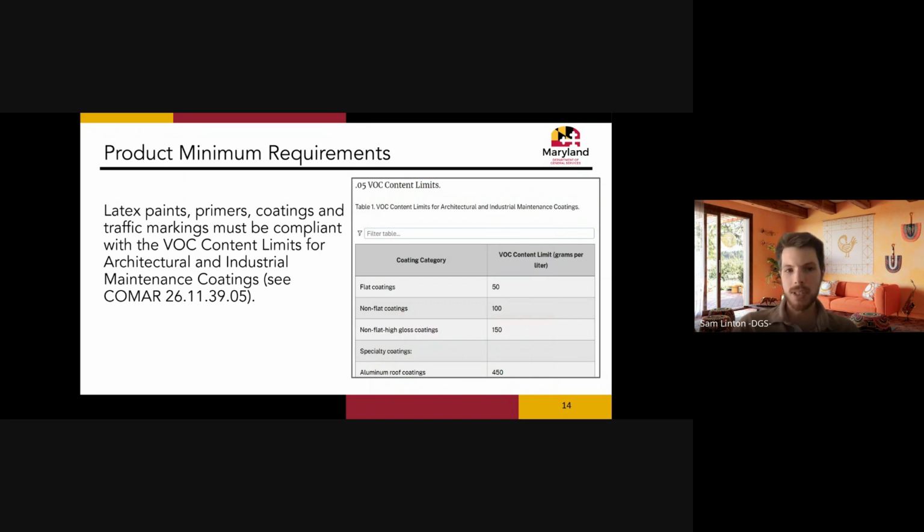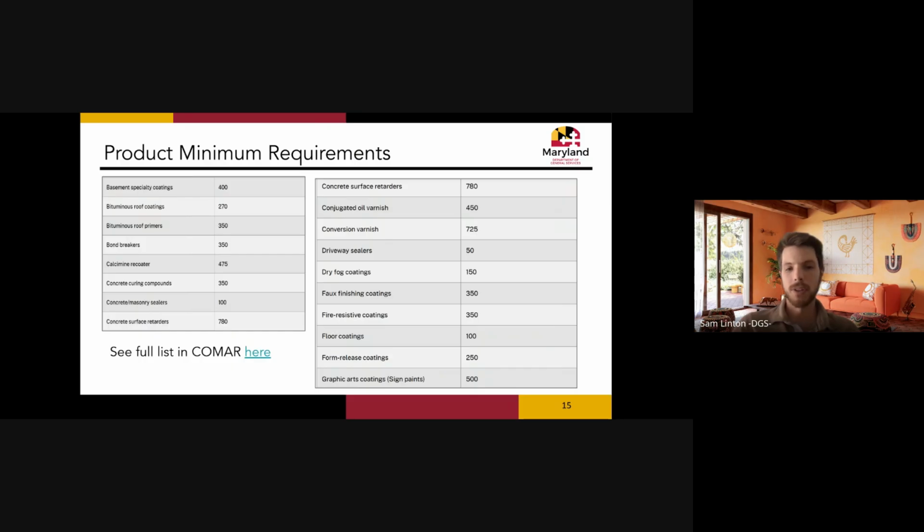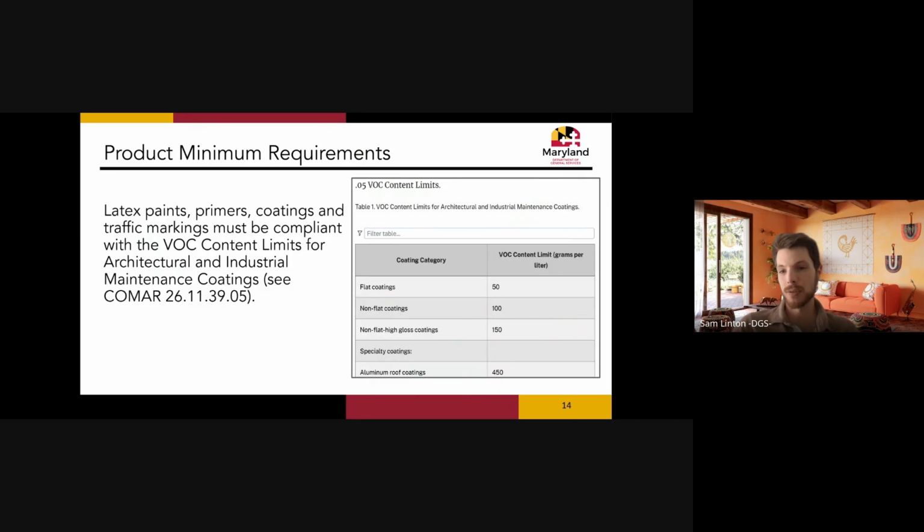And here is the VOC content limits table. It's an extensive table, not just limited to all the things I have listed here. Basically it has the name of the coating, and next to it is the associated VOC limit in grams per liter. That's how they measure VOC content. And I've found, as I've been learning more about paints and coatings, that it's pretty consistent among certifying bodies and department stores that sell paint that 50 milligrams per liter, or less than 50 milligrams per liter, is considered low VOC.